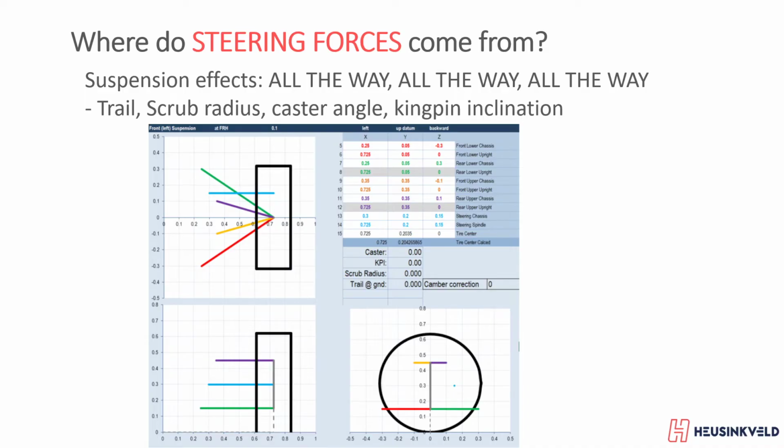Neat, right? Very neat. So that's all good and well, but there is still more to look at, and let's go all the way. There are a couple more things. We've seen trail, we've seen scrub radius, but there are also angles: caster angle and kingpin inclination.